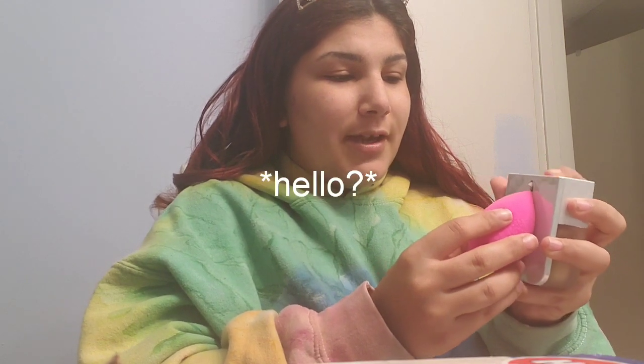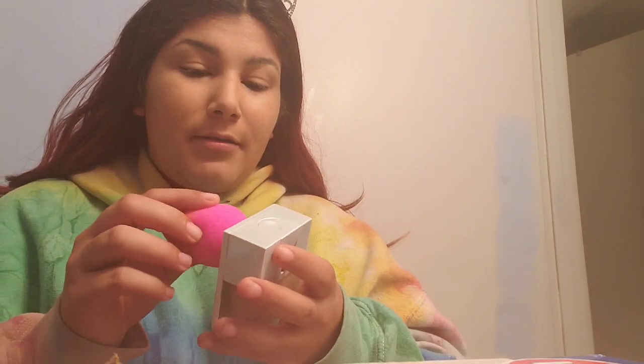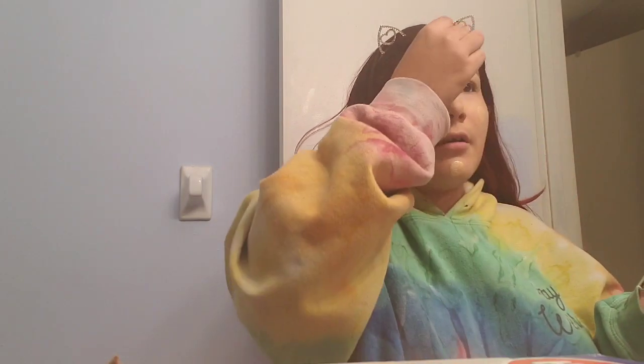So first we're going to try to do it where you hold it up here. Okay, and so this is shade 2.0. I'm going to take some from the reservoir now and try it that way, and go in with a second layer of foundation and see if we can get this coverage to build, because it does claim to be a buildable coverage.